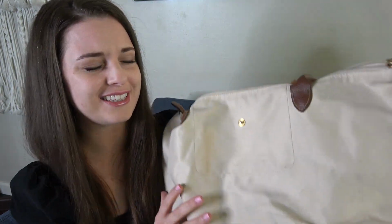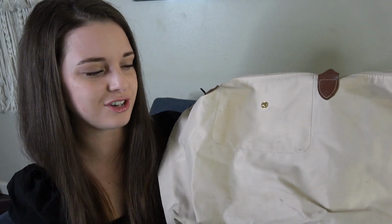I don't think I could honestly even get $30 for this bag. So I'm just going to lock this bag up with my other 2 long chomps, maybe for like $50 or $60, and we'll be done with that.